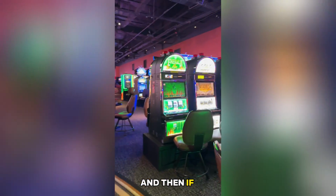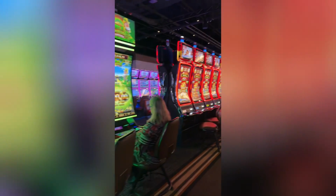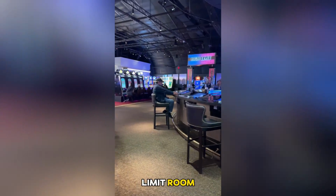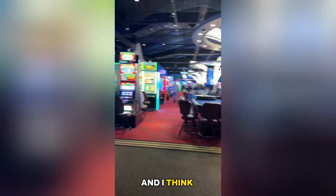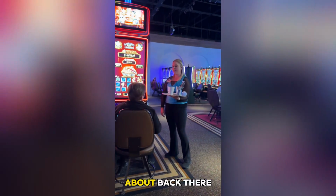Okay, there's the high limit room in the bar. And then if I come this way, over here, go backwards, there's the bar and the high limit room. And then I think those are the pinballs you were talking about back there.